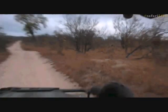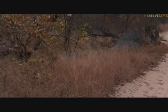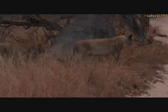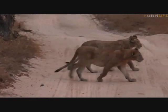Sure. Well, look at that. Finally, the rain fortunately stopped, but this cool weather has helped us. It's caused these lions to move. Yeah, more of them coming. Isn't that great? Oh, wonderful.